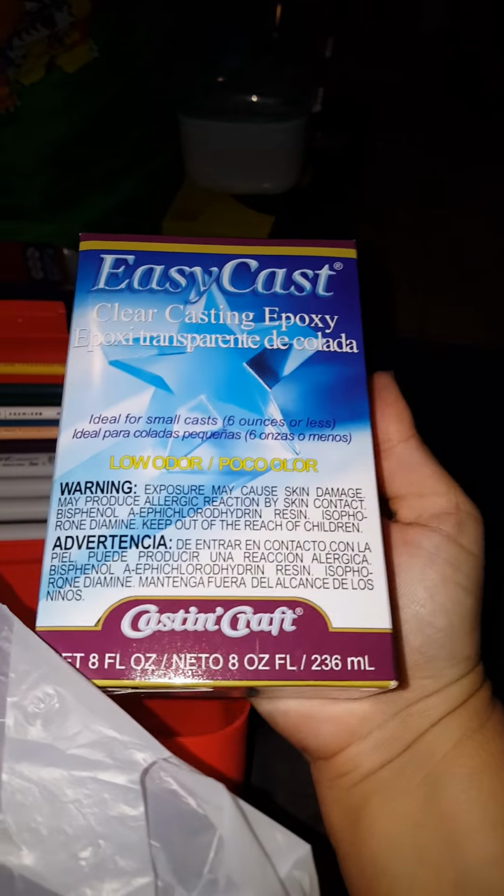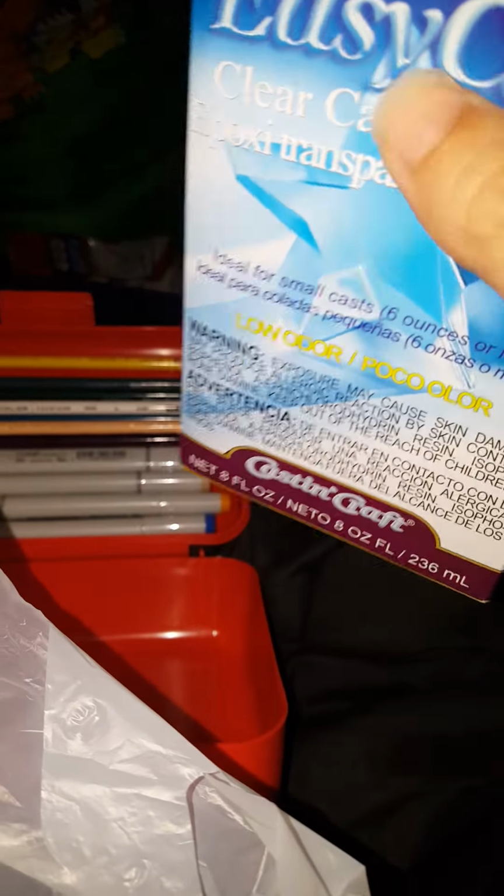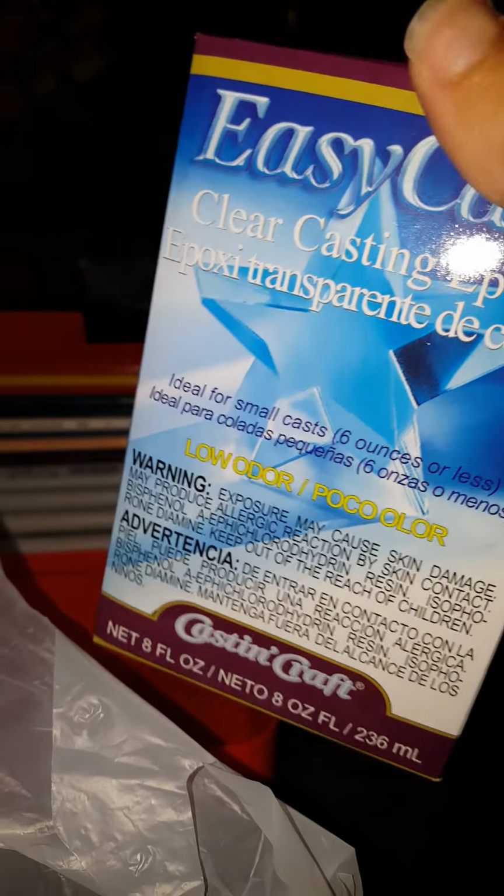And then I bought some more epoxy resin. I only got a small box because I still have some of my larger bottles still. I like to have extras of these on hand. So, yeah, that's everything I got.